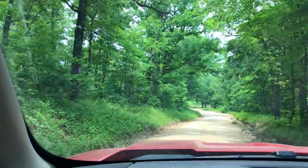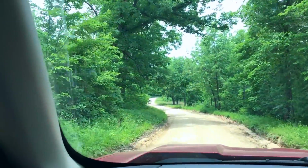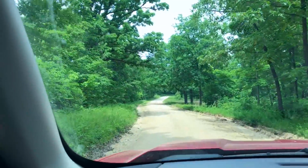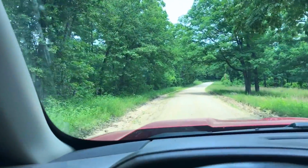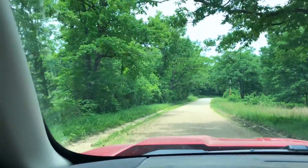Awesome area for wildlife. You will see deer and turkey and eagles and everything out here. We've seen it all in the last couple days out here. Beautiful. This section of the river that we're looking at is a white ribbon trout fishing section of river.